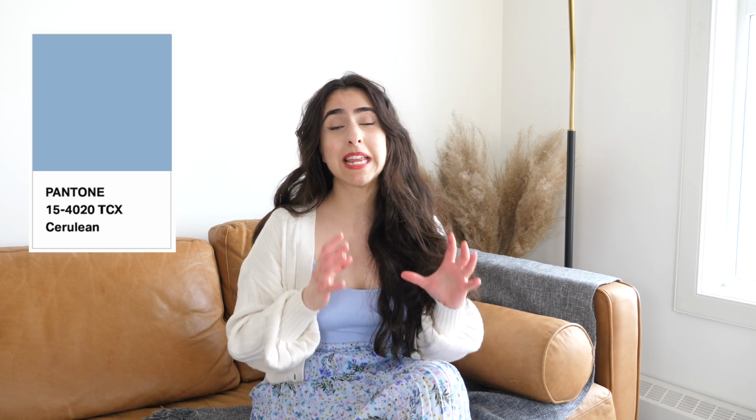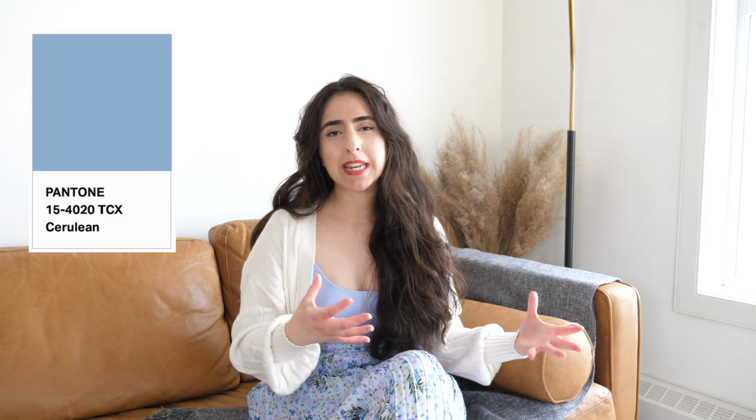If you like your really light, creamy blues, I think there are right now so many nice pieces, not just trendy pieces, but actually basics in this color. So if you want to include these beautiful colors in your wardrobe, like cerulean, there are a lot of pieces right now, from the affordable end like Zara and H&M to the expensive end like Net-a-Porter. So that completes the top 5 colors that are in trend this year.